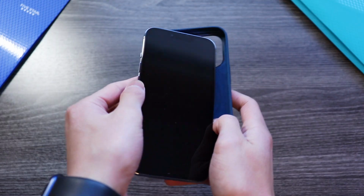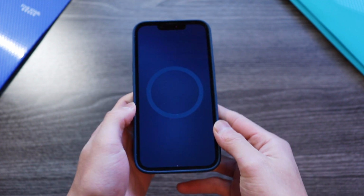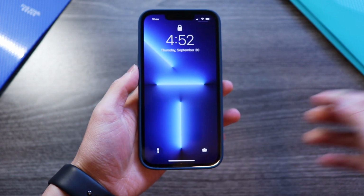But what I have noticed as a difference is the difficulty in taking each of the cases on and off. In my experience, the Apple case is much easier to put on the iPhone, but I've noticed that the Caseology case is actually the easier one to take off. This has to do with the stiffness of each of the cases itself. The Apple's case is more rigid all around and doesn't bend that much, while Caseology's case is a bit more flimsy because of its TPU material.